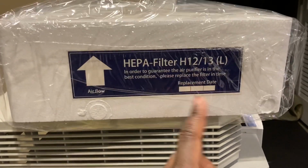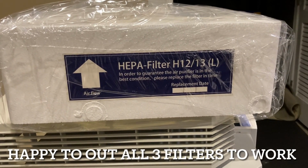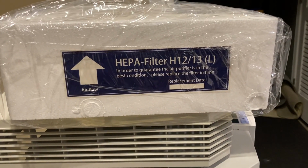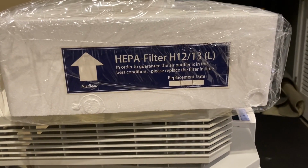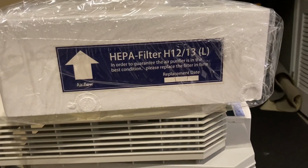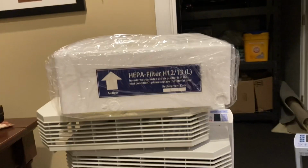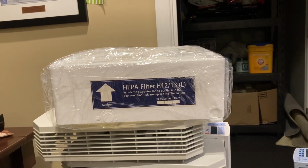So I'll put the replacement date here, 18 months from now, or you know what, better yet, it'll be the same number of hours, 5,000 hours, as for the pre-filter, and then I know I will need to replace this. And odds are that I will go the next step up, but for now, we'll see how it goes. So we'll see.